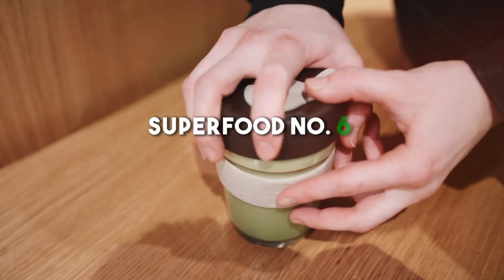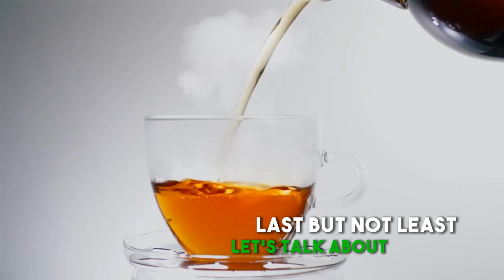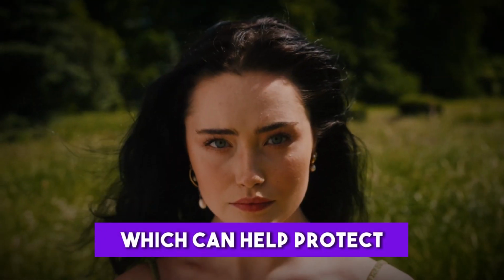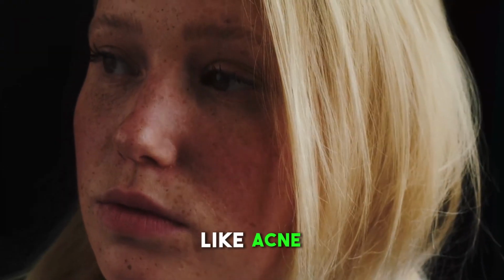Superfood number 6, green tea. Last but not least, let's talk about green tea. This beverage is loaded with antioxidants known as catechins, which can help protect your skin from sun damage and improve elasticity. Drinking green tea regularly can also reduce inflammation and help with skin conditions like acne.